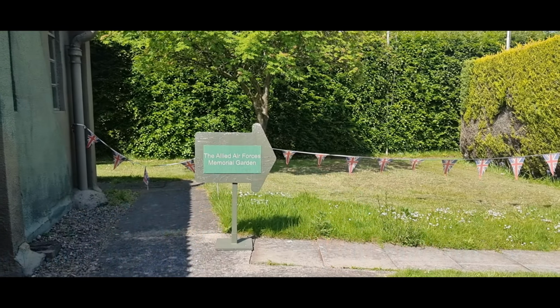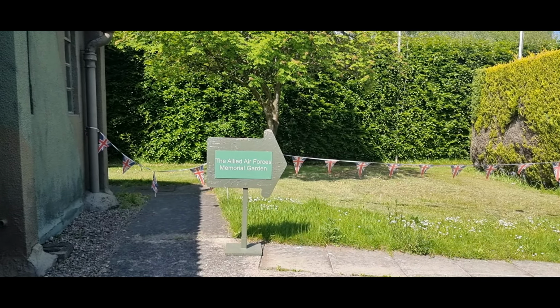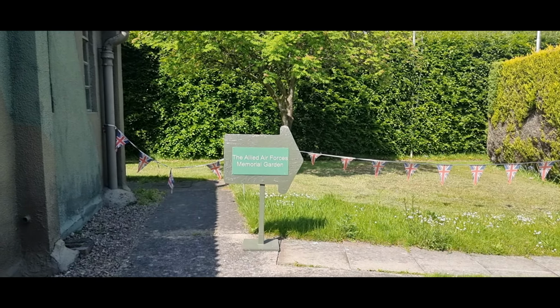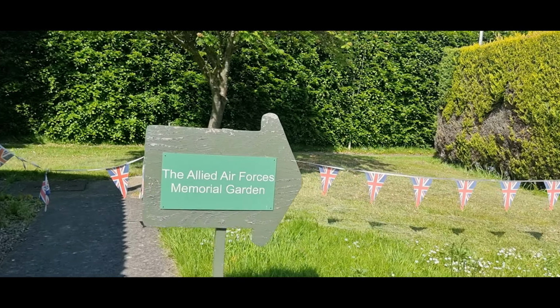Just a little giggle at myself. Basic error. When they say camera action and then they do the clapperboard thing, you're supposed to press the start button to video. I didn't, so I've just walked all the way around the memorial gardens thinking I was videoing, and I wasn't. So here we go. We'll go again. We'll call that the dry run.